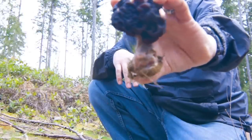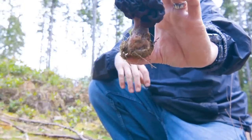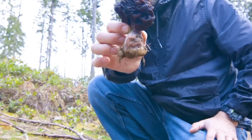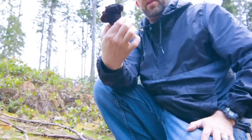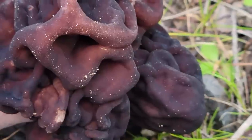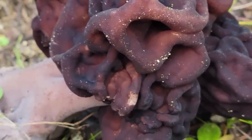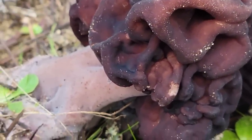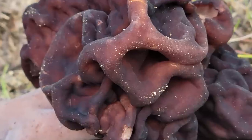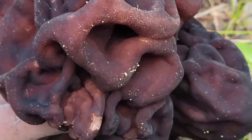So avoid this one. Do not eat this. And probably not even a good idea to collect it and have it in your basket. It's just got a lot of toxins. So I'm gonna set this one down. It's okay to handle them, but I would avoid being in enclosed spaces with this, or if you were trying to cook it for any reason, and inhaling the fumes can even make you sick. So the Gyromitra esculenta, we're gonna leave this behind, and we see these growing all over. Really, really common spring mushroom in the PNW.